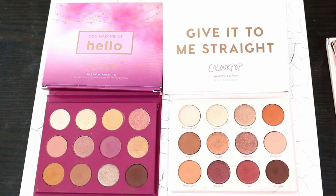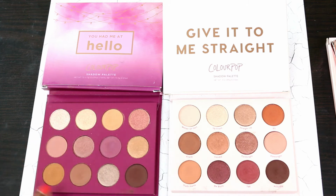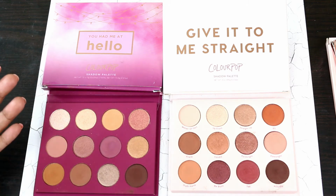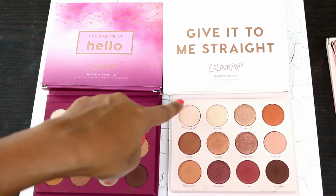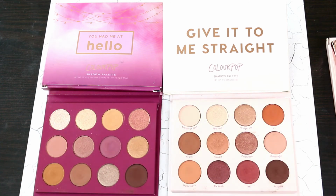So somewhat similar to what we had in the previous comparison. In both of these palettes, the distribution of the mattes and the shimmers is pretty even. Both have a good quantity of mattes and a good amount of shimmers. So here in this palette there are, I think, 1 2 3 4 5 6 mattes, so there's a nice balance over here, and this one also I think has 6. 1 2 3 4 5 6 7. Okay, so this one has 7, so 1 extra matte and 5 shimmers.